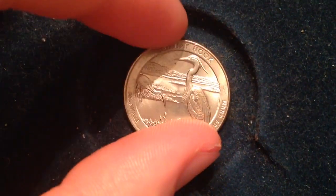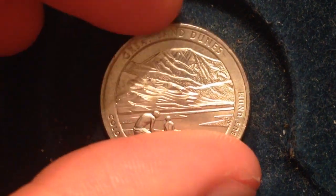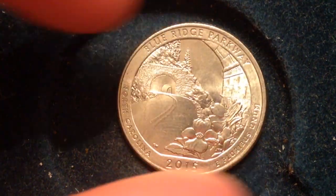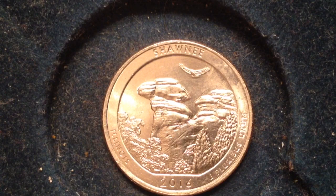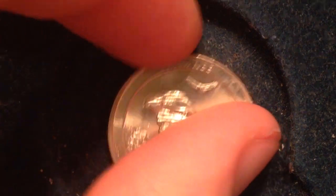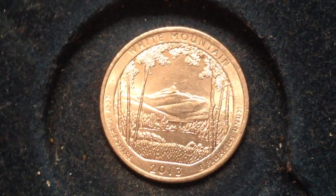But you might want to look at some of the old ones. I've got a stack of them here. I'm just going to run through them quickly so you can get a nice look at them. This one is the Bombay Hook, representing Delaware. The Great Sand Dunes, representing Colorado. The next up, I have a ton of these for some reason, the Blue Ridge Parkway, representing North Carolina. Next up is the Shawnee, representing Illinois. And the next up, I've actually been to this one before, the White Mountains, representing New Hampshire.